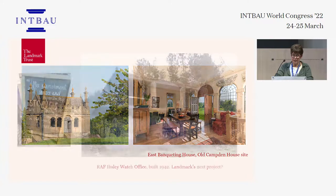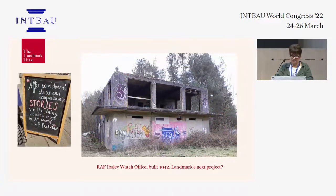Well, in recent weeks, our latest groundbreaking project has suddenly taken on new resonance. It's a control tower from World War II, an unlisted concrete shell on the very edge of existence. From here, as throughout history, brave young men risked their lives to defend their country and their way of life.